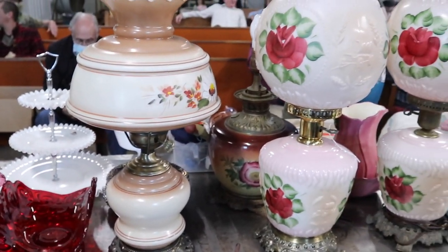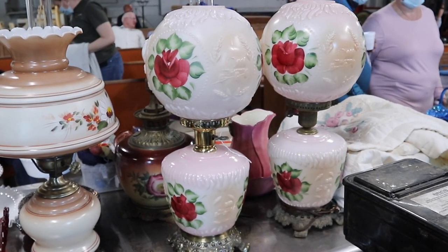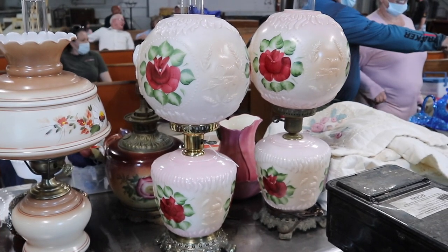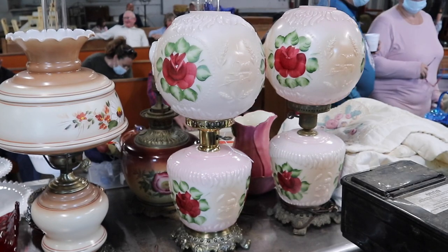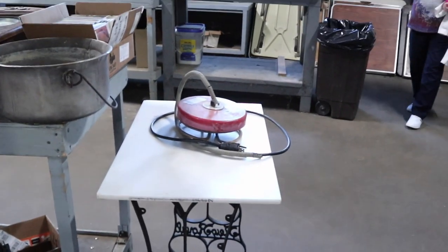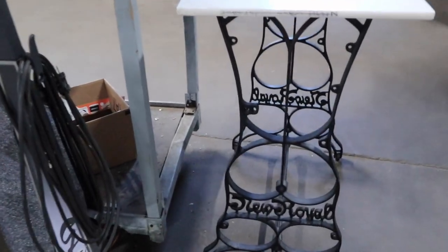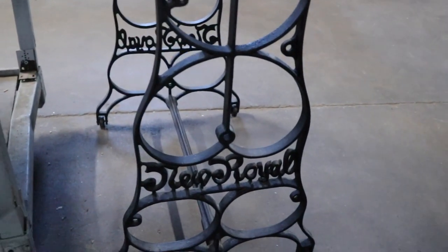And then we have some 70s and slightly prior Gone with the Wind lamps. They're called that because of the movie. They obviously did not have electrified lamps in the time of Tara, so it's a bit of a misnomer. This is an old treadle sewing machine base for a New Royal, and it's been turned into a table, as you can see.